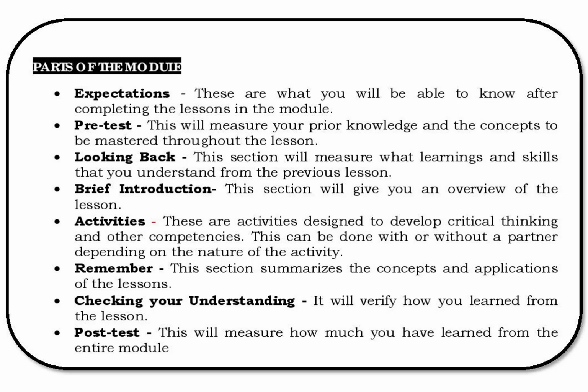This can be done with or without a partner depending on the nature of the activity. Remember, this section summarizes the concepts and applications of the lessons. Checking your understanding. It will verify how you learned from the lesson. Post-test. This will measure how much you have learned from the entire module.